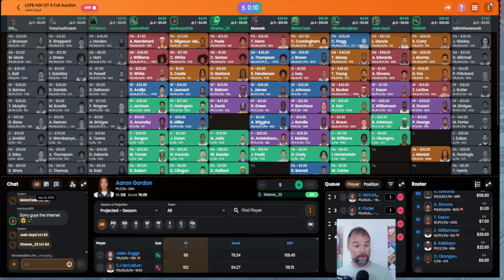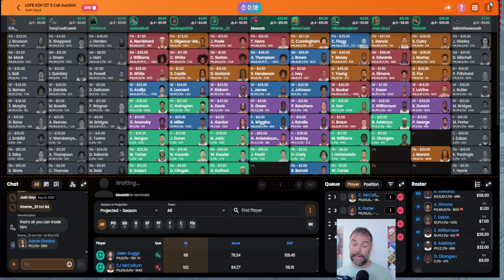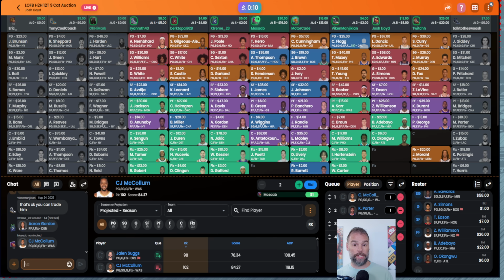$3 on Aaron Gordon. Am I going to get him? No, Extreme. Can you just, like, actually eat a dick or something? Aaron Gordon up to $4. I still need 6 players. God, I hate this build. I hate this structure. I hate attacking an auction draft this way. Muswab. CJ. All right, I will go up to 4 here. Well, I won't because I just did 3 on him. $5 on CJ McCollum. I don't want to do that.